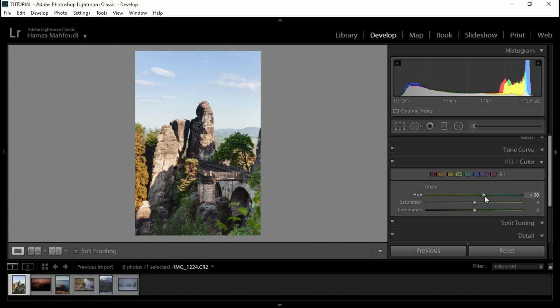And here we go. The green of the cameras sometimes or most of the time have some bit crazy tint, and that doesn't look so much realistic as we're gonna see it with our eye. So that's why I always like to change a bit the hue of it into +20, desaturate it a bit and darken it. Here we have some green that it's more realistic.